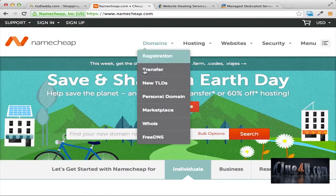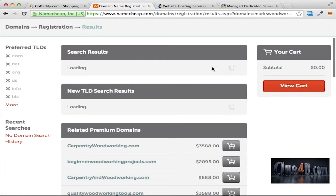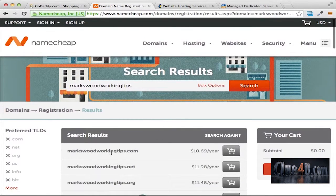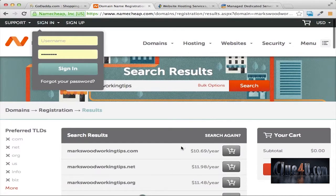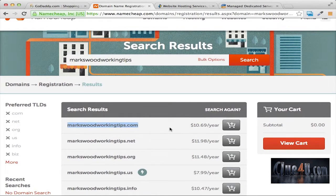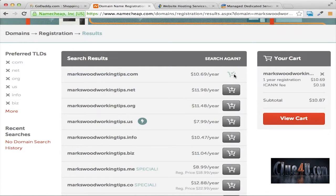And Namecheap is done basically the exact same way. Just type in the domain that we want to get, click on search, and it tells us it is available. And you can see over at Namecheap, it's only $10.69. So if I were going to get the .com, I would definitely use Namecheap. And you can see it's a very simple process. We just add that into the cart. We can view cart.